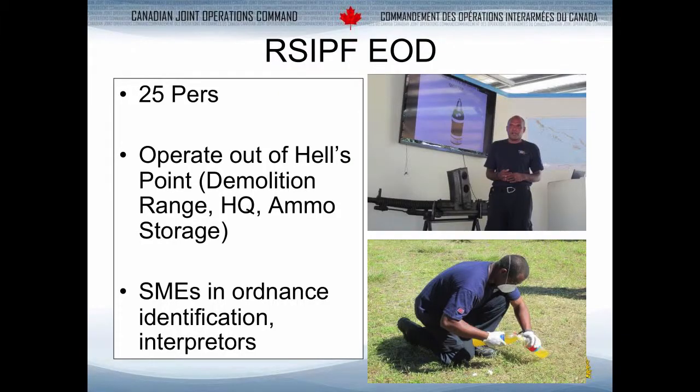So the Royal Solomon Island Police Force EOD team, it's a 25-person team who were trained by Golden West, which is an NGO that works in Thailand and Cambodia, training the locals to be able to deal with their ERW problem. They operate out of Hell's Point, which is an old World War II ammunition depot with its own fair share of ordnance scattered around, and that gives them a range as well as a holdings facility and an area to x-ray and to dispose of their ordnance.